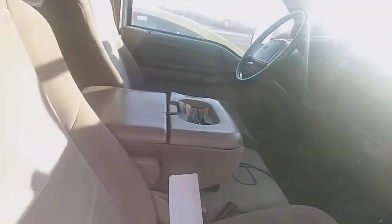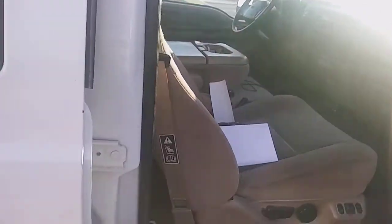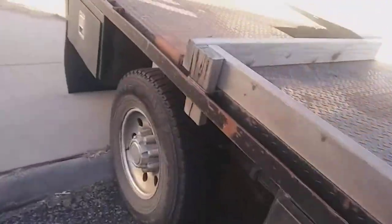Here's the interior. A little messy, but the last time I had a truck with this nice of an interior was a green F-250 with the V10. And I can't remember if that one was a leather interior or not.